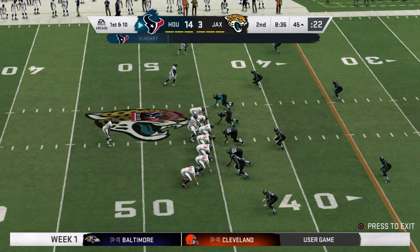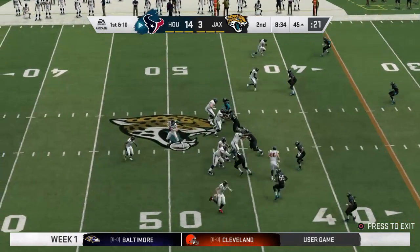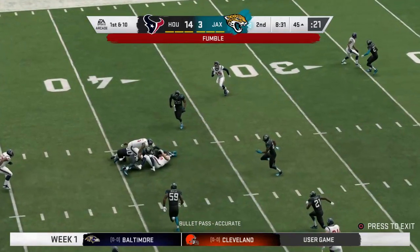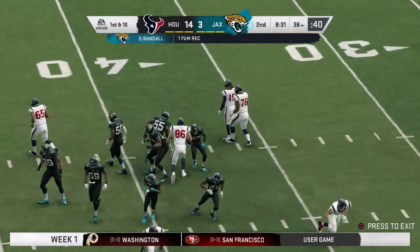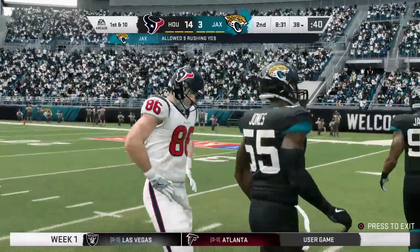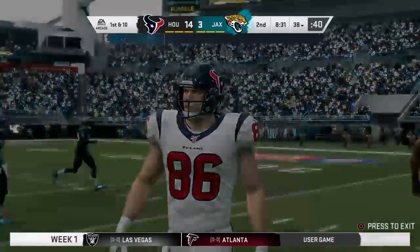Back-to-back good plays have him on the move on first down. Now it's Luck. And caught by Henry. And Henry's hit. He lost the football. And did the Jaguars come up with it? They did. So the defense there, opportunistic.